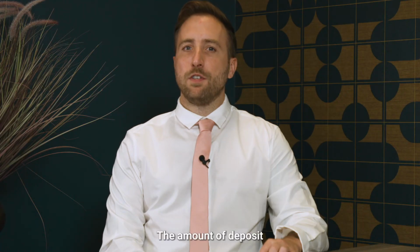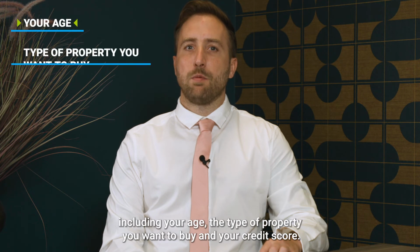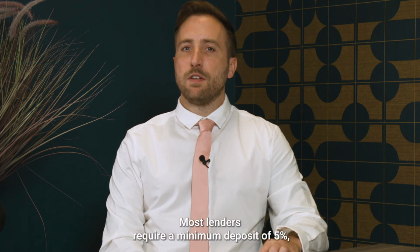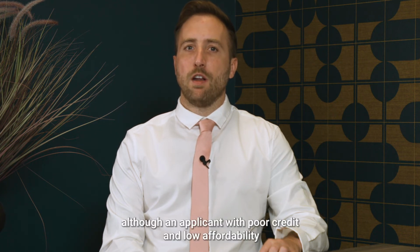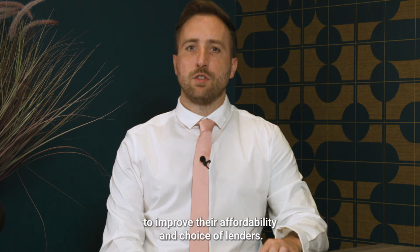The amount of deposit you need to get a mortgage will vary depending on a whole host of factors, including your age, the type of property you want to buy and your credit score. Most lenders require a minimum deposit of 5%, although an applicant with poor credit and low affordability may need to save a higher deposit between 10 and 15% to improve their affordability and choice of lenders.